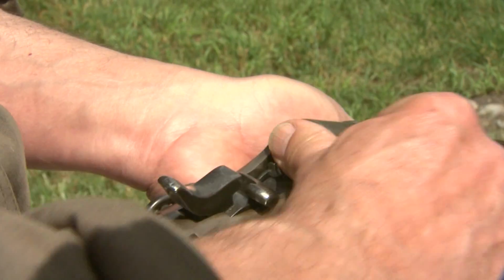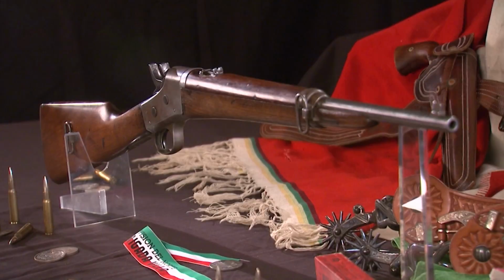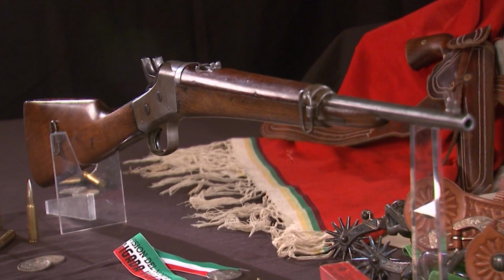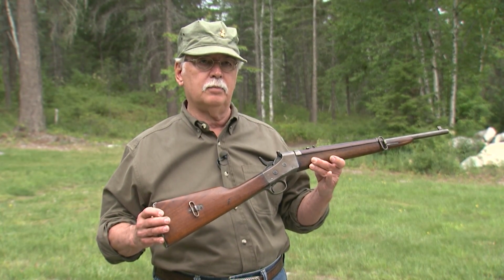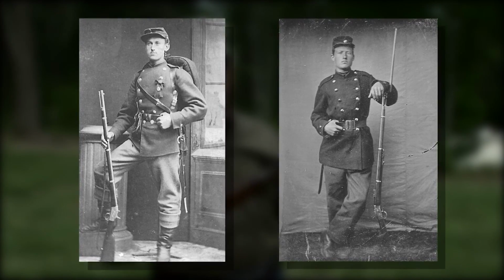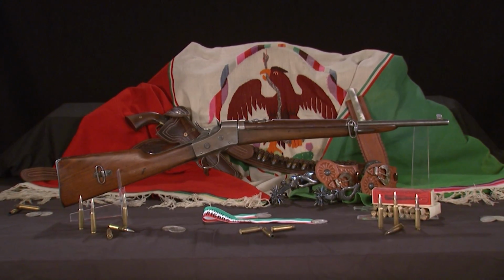The Rolling Block is a single-shot, breech-loading firearm. Gary is shooting a carbine version, but Remington built it as a rifle too, in calibers from 22 all the way up to 58. That's because the Rolling Block was military issue in dozens of nations all over the world. This particular one is in 7x57 Mauser. They were very, very popular in South America. Uruguay had them. They were used during the Mexican Revolution, which is why this Model 1897 is displayed with a Mexican flag.